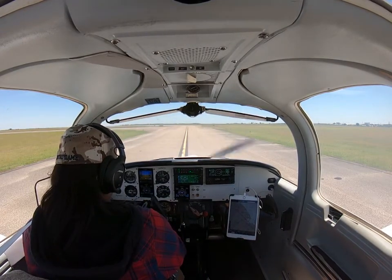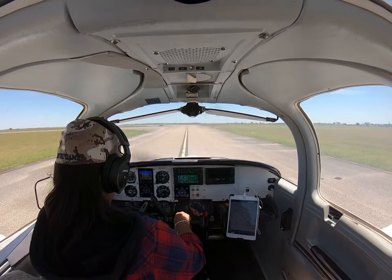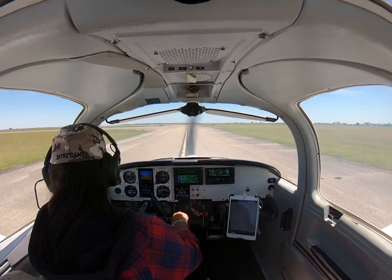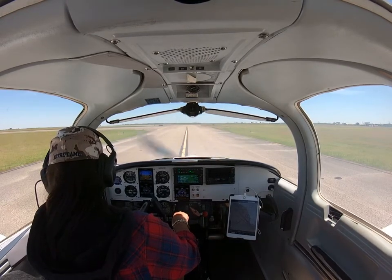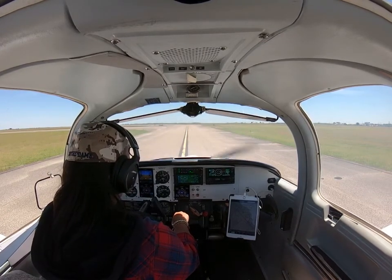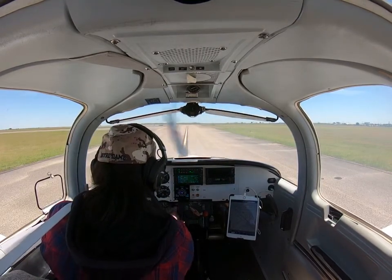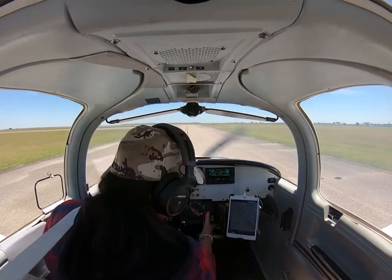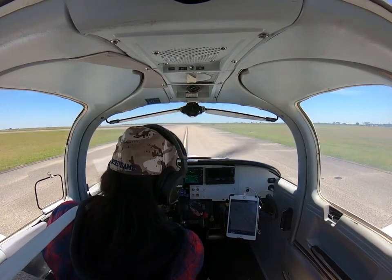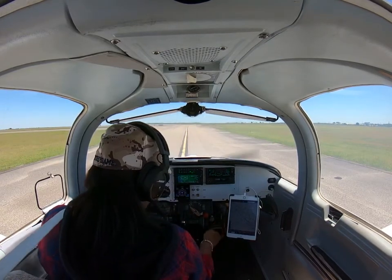Okay. Make sure full range, flipper on. Full range. Burrito hit on. Off. On. Fuel pressures in the green, oil temperatures and oil pressure in the green, okay.